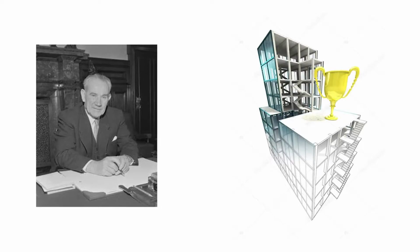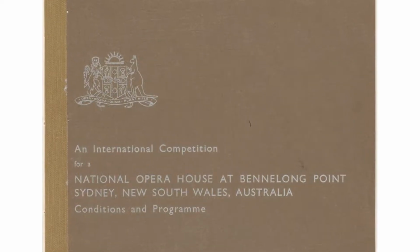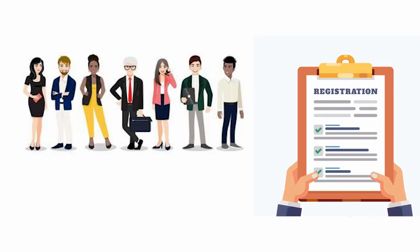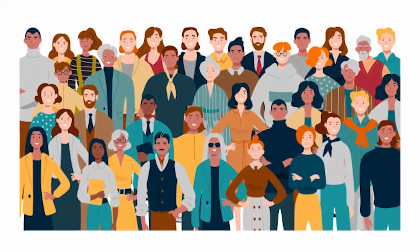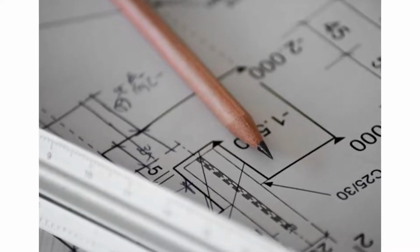It was then by 1956 that Joseph Cahill, a former Minister of Public Works, released an international competition for a national opera house at Bennelong Point. The competition guidelines were contained in a 25-page booklet known as the Brown Book and contained black and white photos of Bennelong Point. Competitors were required to register for the competition by paying a fee of 10 Australian pounds. There were a total of about 233 entries, among which the 218th, or last, entry was of Jorn Utzon. He sent his 12 drawings to Sydney just before the competition closed in December.